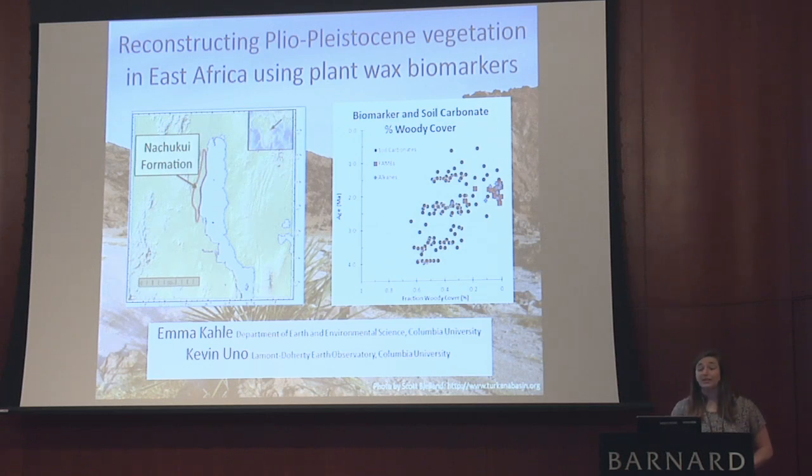We analyzed carbon isotopes from sediments from this region to be able to differentiate between woody cover and grassy cover on the landscape. Our results are shown here on the right. You can see in the red and the blue that over time, going up on the graph, we see a trend from a more woody landscape to a more grassy landscape.